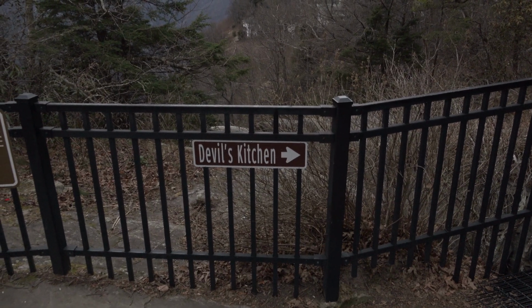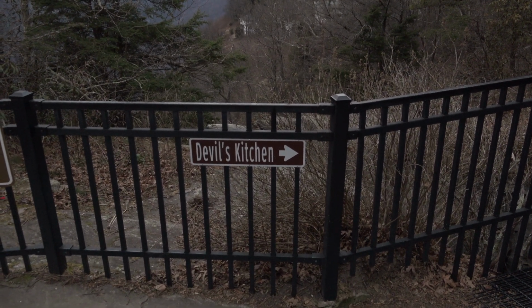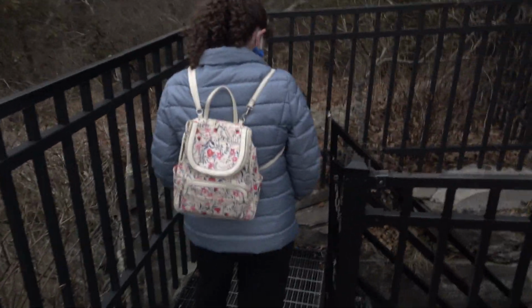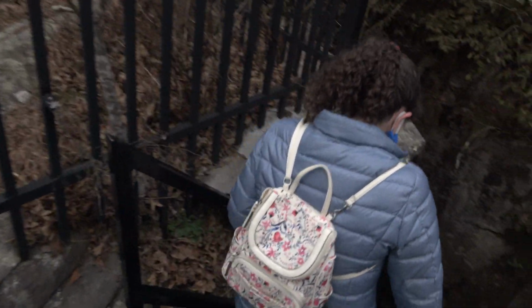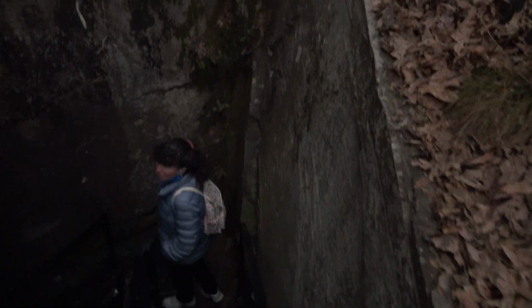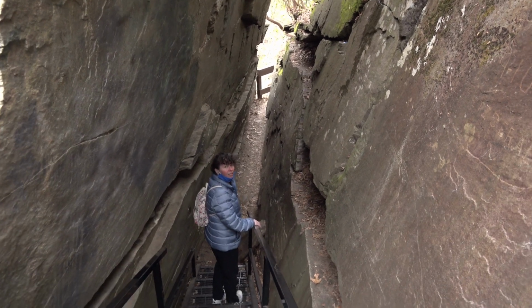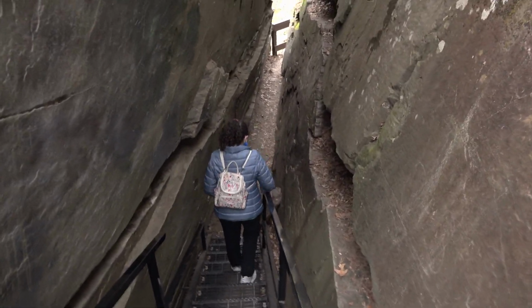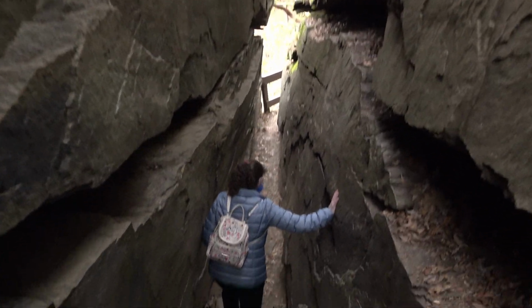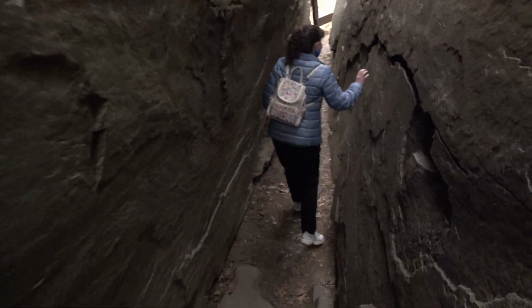Hey, love, check this out. Devil's Kitchen. Let's find out. Maybe it'll be a little warmer. I am shivering. So cold. It's really dark down here. Let's turn some light on. There we go. Now we can see. Watch where you're going. This is really amazing. There's a rock. Watch the side. And the rock is cleft in two, and there's this trail that goes down right in between them.